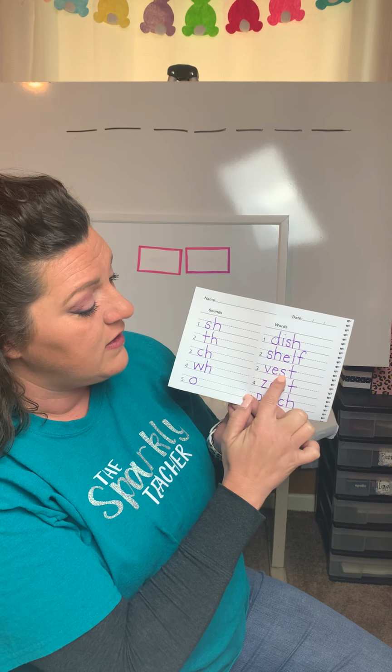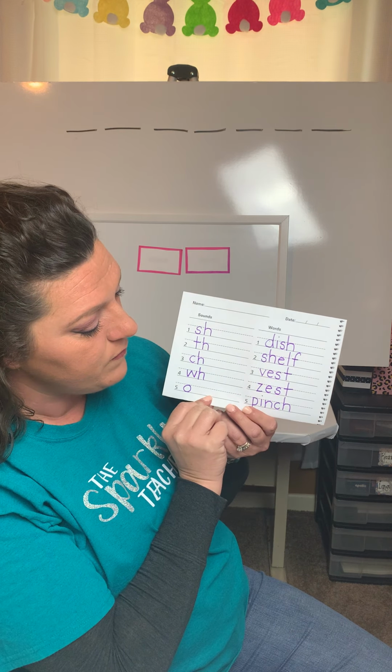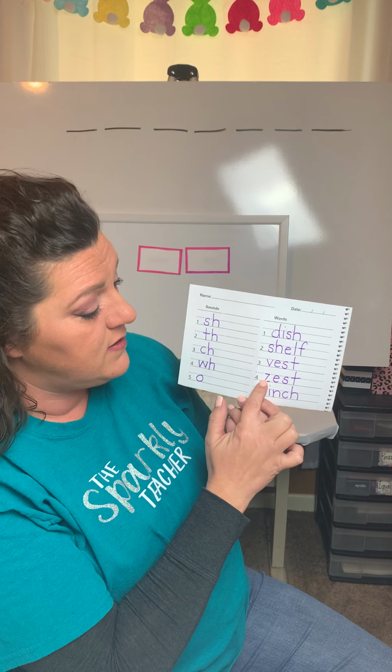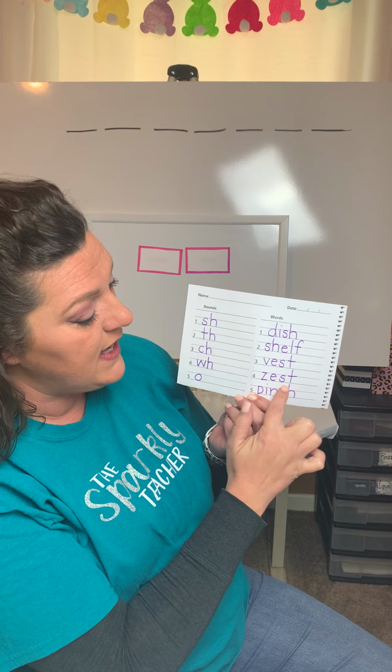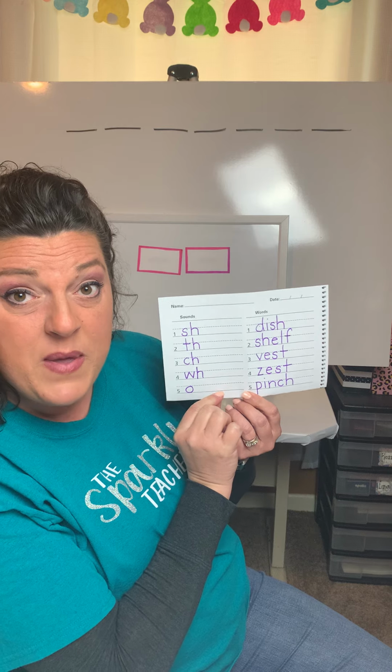All right, number 3 was vest. V-E-S-T. So V-E-S-T. Number 4 was zest. Z-E-S-T. Zest, so Z-E-S-T. And number 5 was pinch.